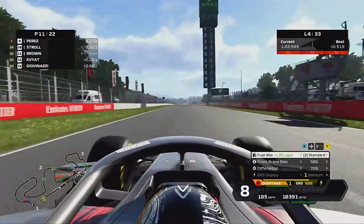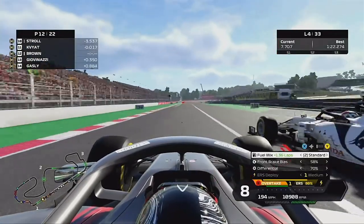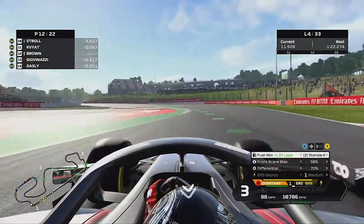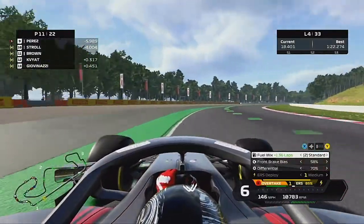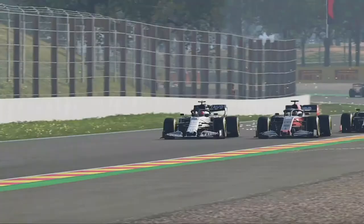Heading down the straight, and he goes to the inside of us. There's actually contact there. We are going to defend all the way around the outside. Kvyat locks up a bit though, and we do defend, and that is a good move in the end. A little bit nervy when he did lock up, but we got the job done in the end, and that is all that matters.